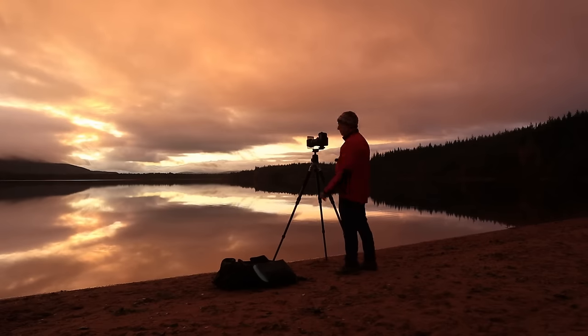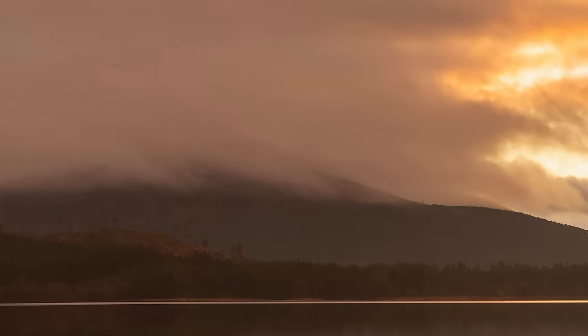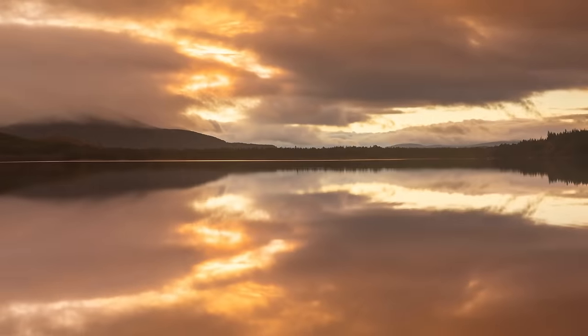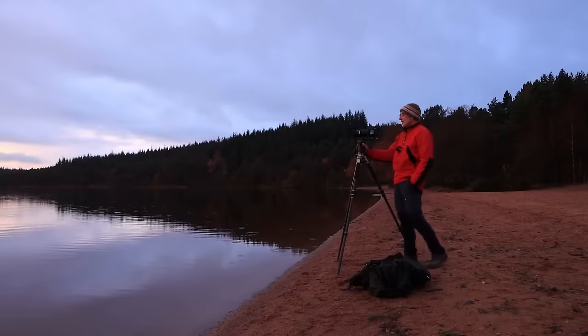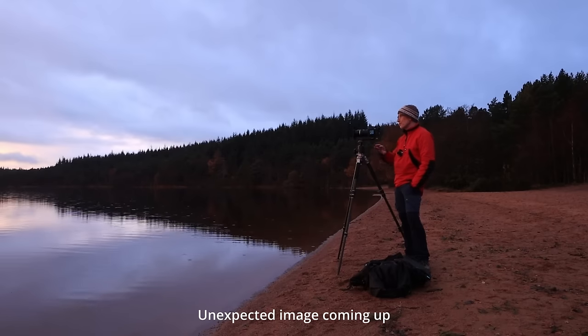So I'll put that image on now. So that's it, the light has gone. It's snuffed out as quick as it came. The ducks came along in the end and wreaked havoc with my composition. There's ripples everywhere and the rain's actually starting now, so I need to get going.